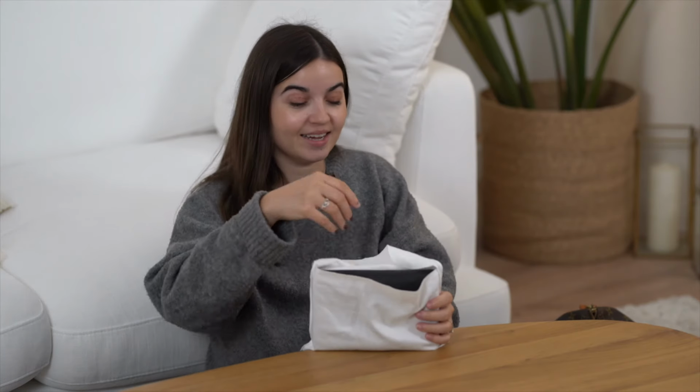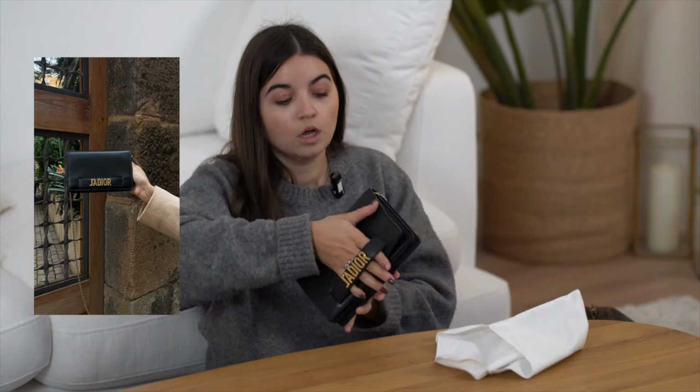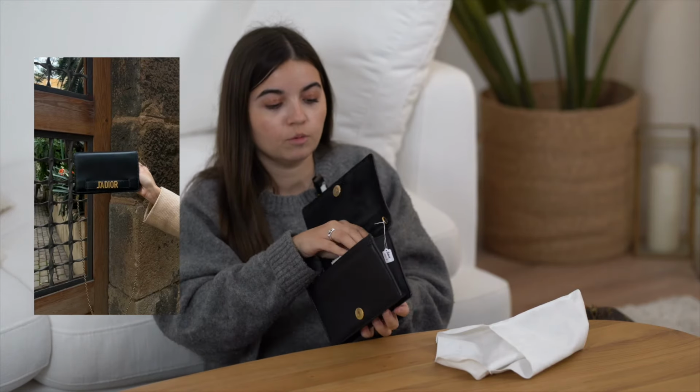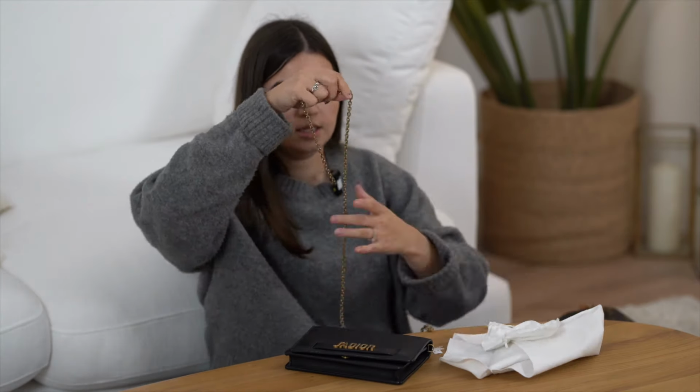So this is a Dior one. I do have the dust bag, and I love it. This is kind of a wallet on chain from Dior. It's a little bag, kind of like a wallet on chain from Chanel, but from Dior. You can wear this one like this, as a clutch, or you can wear it with the chain. I do have the chain in the little dust bag here. Let me put the chain around this here.